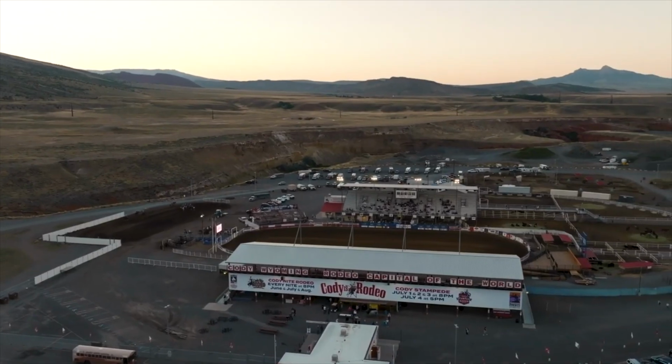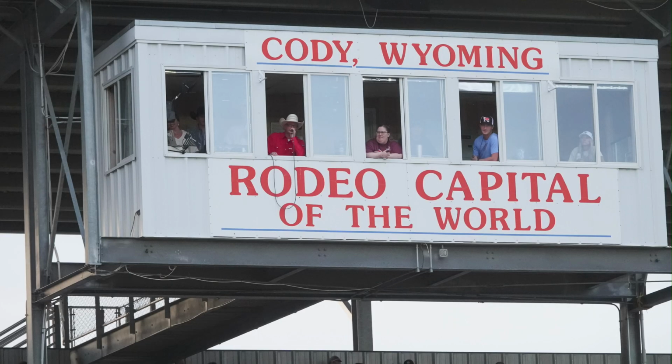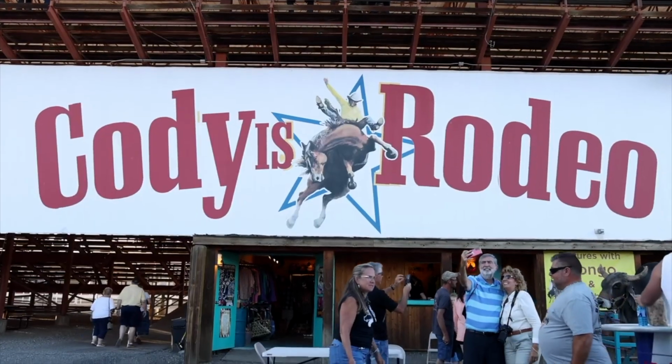When you come to the West, you think of rodeo, this is the spot. Nothing says cowboy and cowgirl and the Wild West more so than a good old-fashioned rodeo. Cody happens to call itself the rodeo capital of the world, and with good reason. This rodeo right here goes all summer long. I was lucky enough to get some prime seats at the rodeo on opening night, and with my camera and the telephoto lens, I got some really great shots. Take a look.